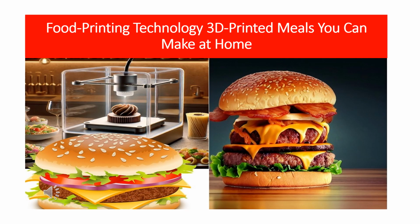Step 6. Printing the food item. Start the printing process and monitor the machine to ensure even layering. Adjust speed and temperature settings if needed. Depending on complexity, printing can take anywhere from a few minutes to an hour.